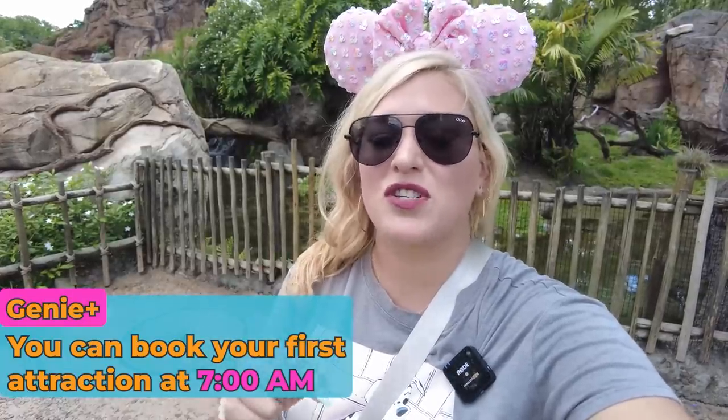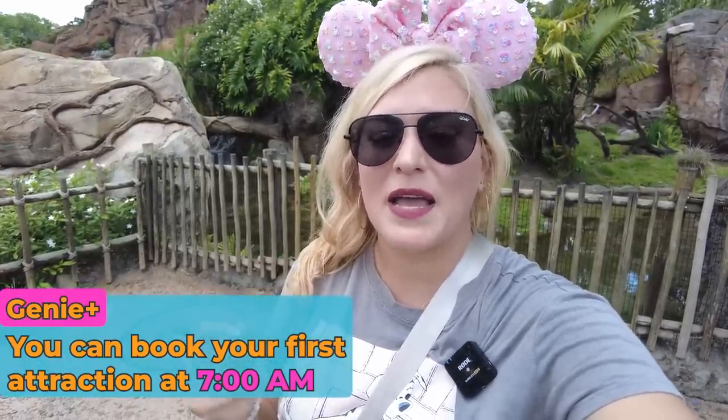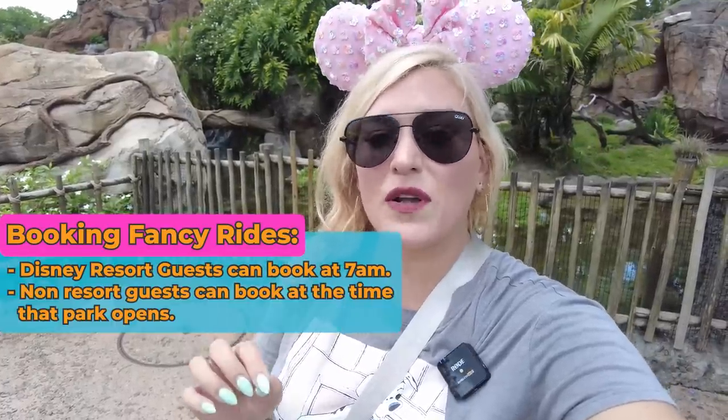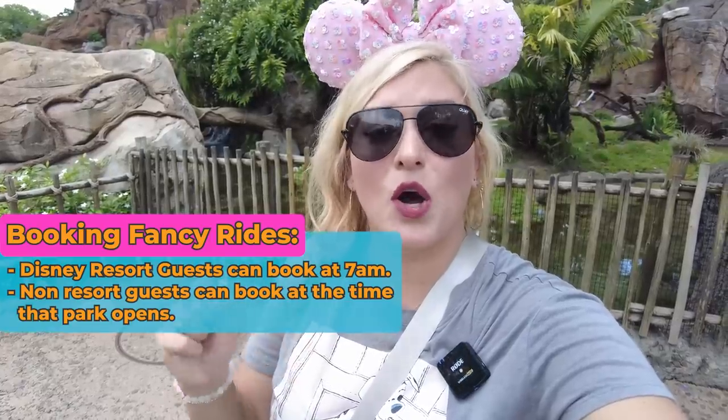Genie Plus is available for purchase starting at midnight the day of, and regardless of where you're staying, resort guest or not resort guest, everyone with Genie Plus can book their first attraction starting at 7 a.m. that day. Fancy rides are a little bit different. Disney resort guests can book them starting at 7 a.m. each day. Non-resort guests can book them at the time that park opens.